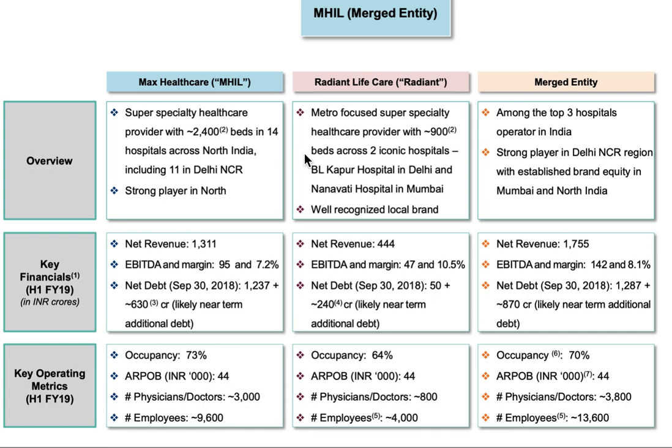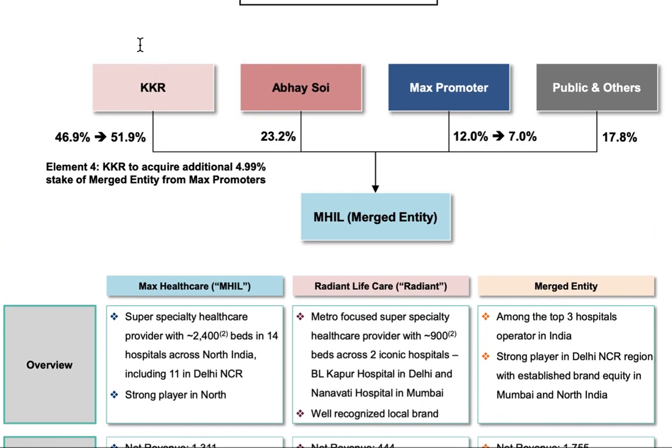Whereas Max Healthcare is a big entity, it had 2,400 beds and 11 hospitals in Delhi NCR. So we can see the sheer difference between size. So basically, KKR being a private entity, a private equity player, it's a huge player. I would explain to you about the promoter later.